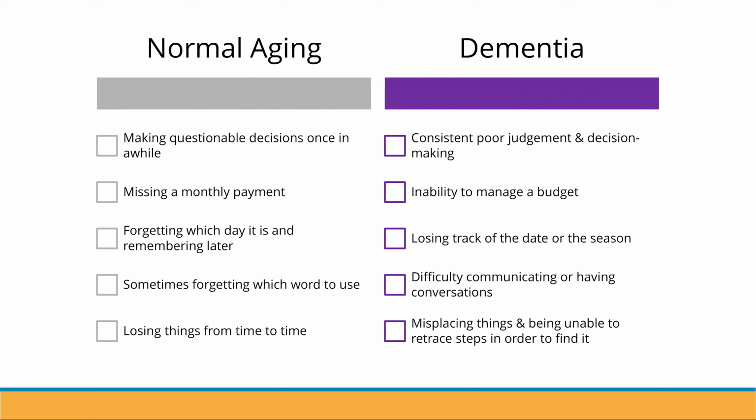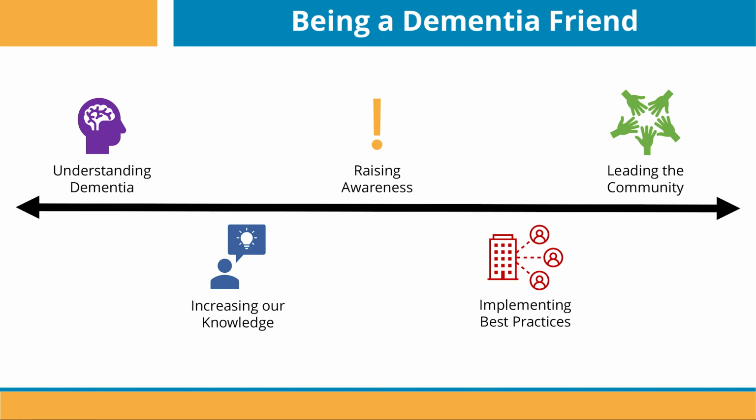The process of being a dementia friend starts with education, things such as this very training. After the initial education, it's going to be a constant, ongoing cycle of understanding dementia and those with dementia. Increasing our knowledge to learn new things, raising awareness, implementing best practices both old and new, and leading the community in the change to becoming dementia-friendly. The effort is never ending because people with dementia deserve our continued support and advocacy.